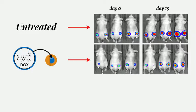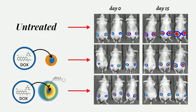The tumors slowed their rate of growth, but they still grew rapidly, doubling in size over a period of 2 weeks. Then we tried our combination superweapon, a nanolayer particle with siRNA against the chemo pump, plus we have the DOX in the core. And look, we found that not only did the tumors stop growing, they actually decreased in size and were eliminated in some cases. The tumors were actually regressing.